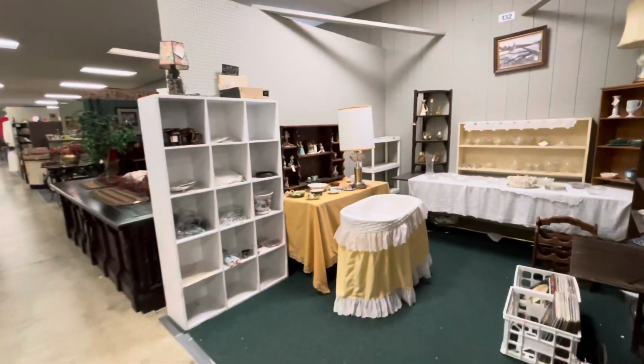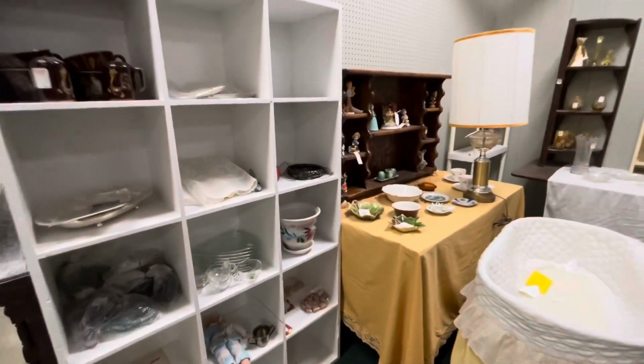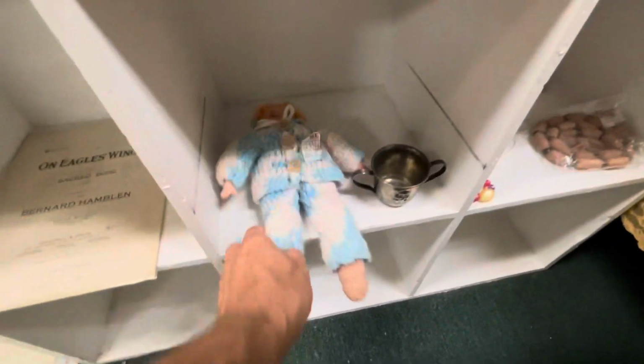Okay, it's time to get serious now. So let's see what we can find. I haven't really been picking much. I've just been enjoying everybody's company.